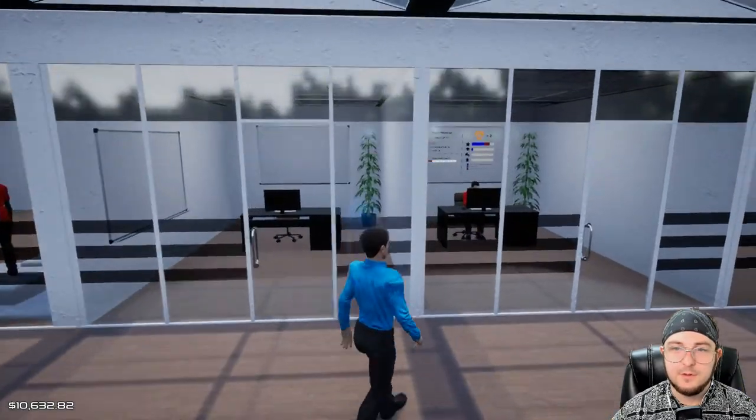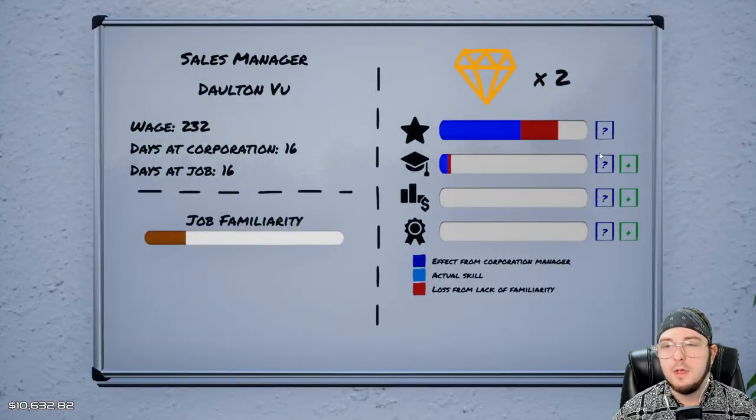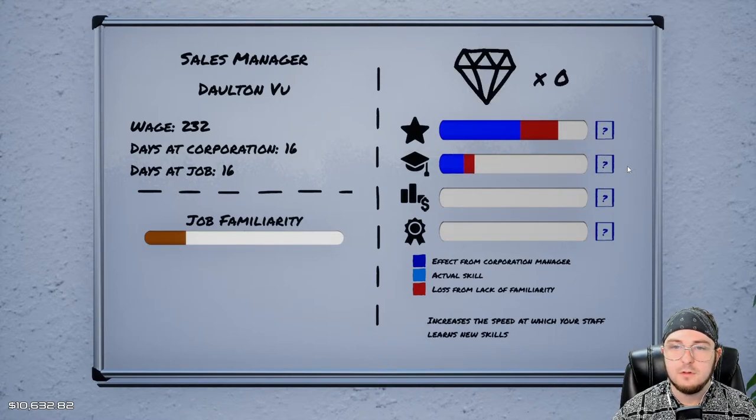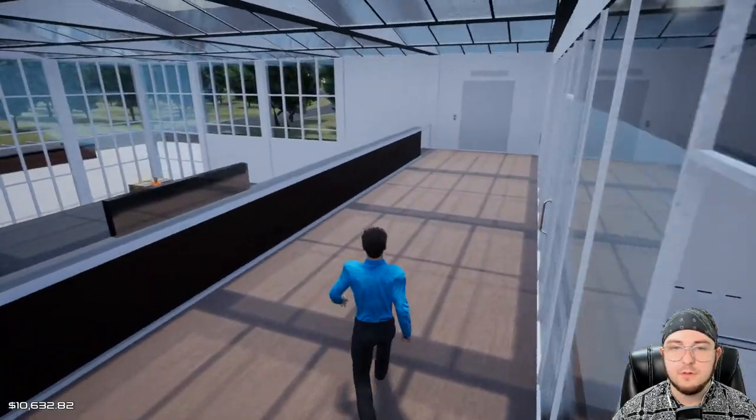So let's see here. Let's go up here. Two skill points to dump into this. Increases the speed at which your staff learn new skills. Adds a bonus to reputation from sold articles. Newly opened stores. Increases the need of customers visiting your store. Let's do increases the speed at which your staff learns new skills. That seems pretty good. Okay. Let's go downstairs.